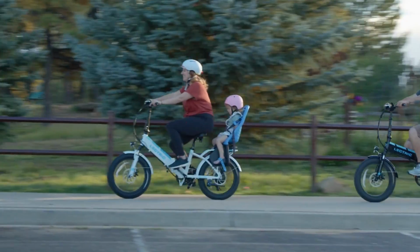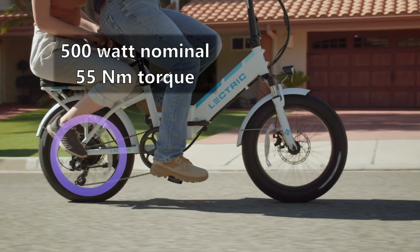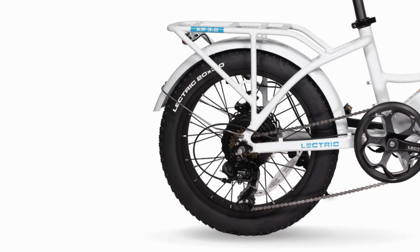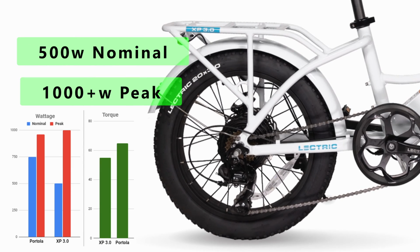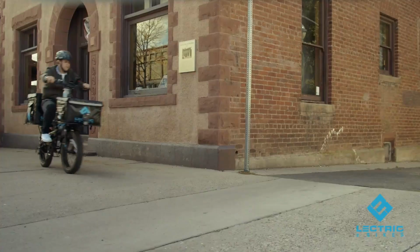The XP 3.0 isn't too far behind though, coming in with a 500 watt nominal motor with a listed 55 Newton meters of torque. Lectric also indicates that their controller runs at 20 amps and lists a peak wattage for the 3.0 at 1000 plus watts, but no specific numbers are given for the peak wattage of either setup.